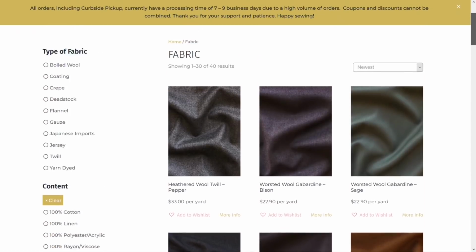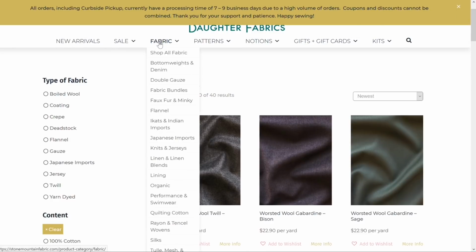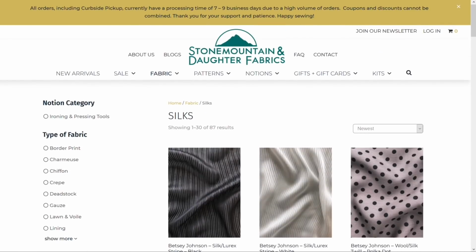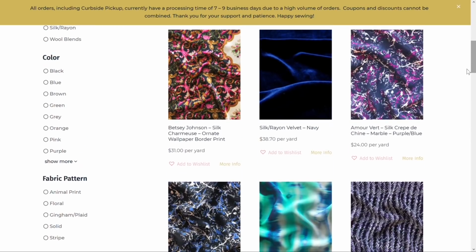Their brick and mortar store I think is currently closed, which is a bummer, but you can still shop online, which is fantastic. And I don't remember them having such a robust online presence as they do now, so maybe that was something really great that came out of this, is they got more of their stuff online in a really great way. Silk rayon velvet for $38.70 a yard isn't horrible.